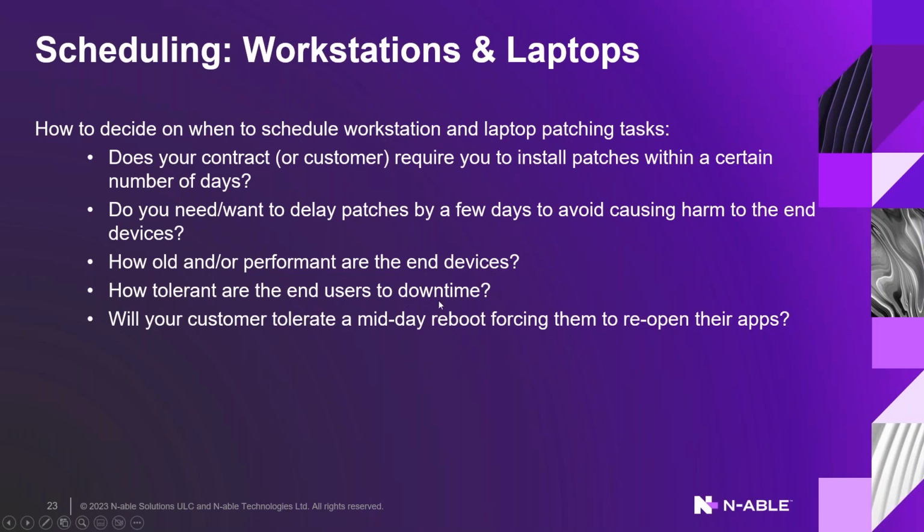How tolerant are the end users to downtime? Let's go into that as we go through. We'll talk about reboots. Will your customer tolerate a midday reboot forcing them to reopen all of their apps? Nobody likes to do that, including myself. My IT department rebooted my device, must have been 4 or 5 months ago. I don't know what happened, because normally it's pretty seamless.